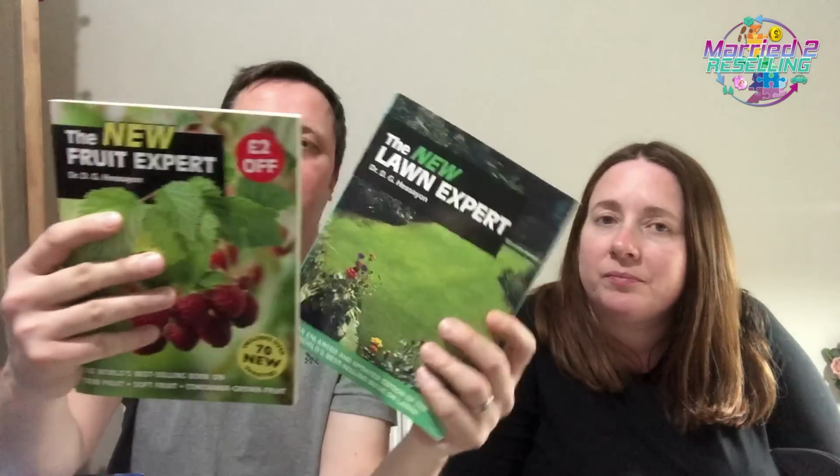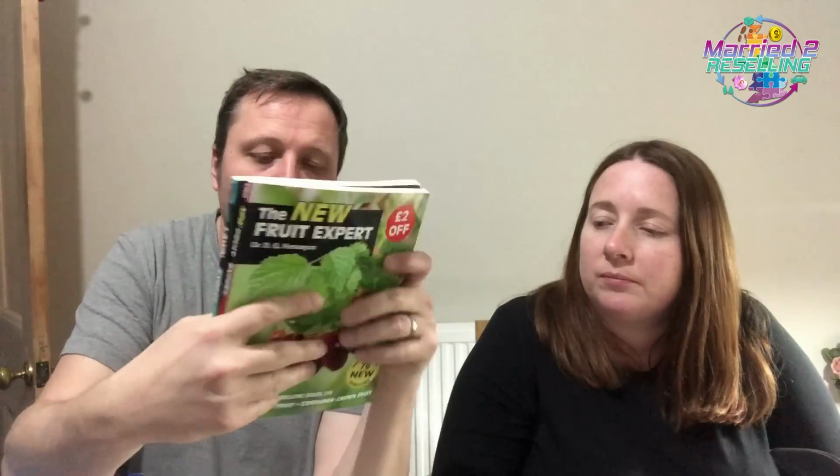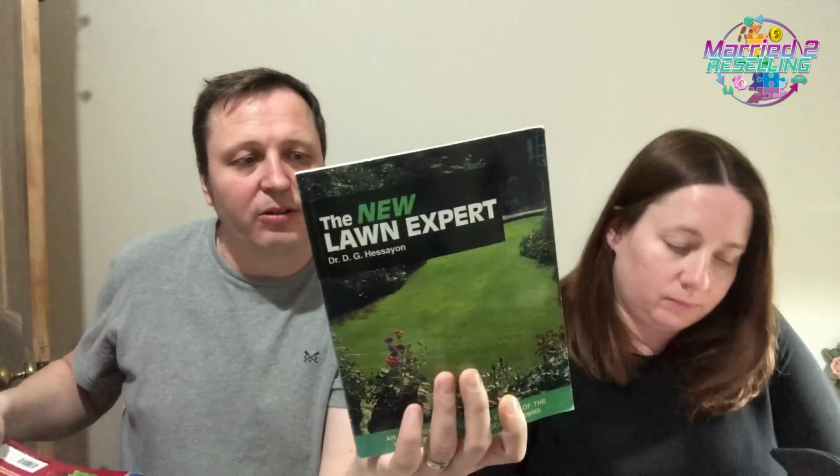The expert books. So I've got here the fruit expert and the lawn expert. They're always gardening. Yeah, there's loads and loads of different volumes of different subjects, but you really spot them on a shelf. Now most of these, when you scan them, will show as a penny plus postage, but there are a few that command decent prices. So this one is the lawn expert, was 99p. If you see the lawn expert, it's not necessarily a winner, as we found out.